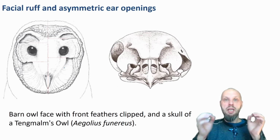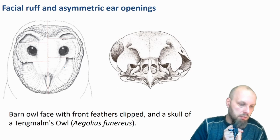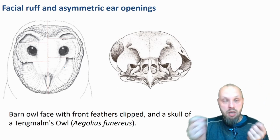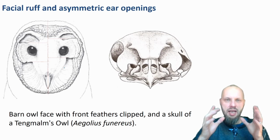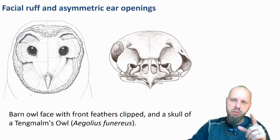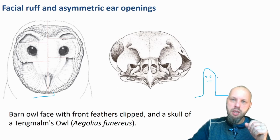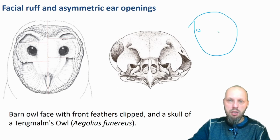So comparing amplitudes between the ears is easy. But what about the comparison of phases, the inter-aural delay? This is fancy, because the head is not that large, right? In a human, remember, the delay between the left and the right ear was about 0.6 milliseconds, but the owl is probably smaller, right? If this is the human head, the owl is probably that big.